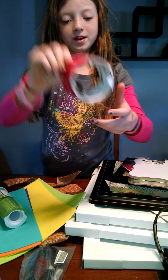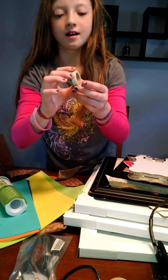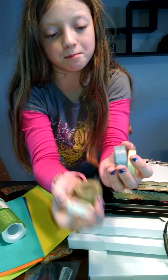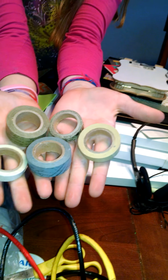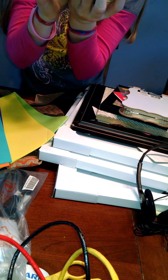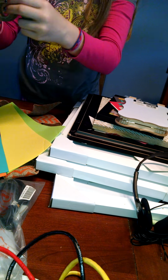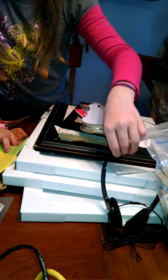Then we have some red duct tape. Any of you people that like to make duct tape wallets, here it is. And that's washi tape. We have a whole bunch of washi tape. All that washi tape. That makes me so happy. If you're making something, you could cheat. Tape. Yep, exactly.